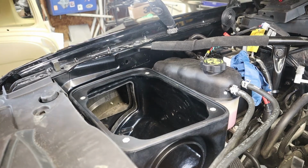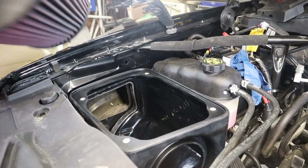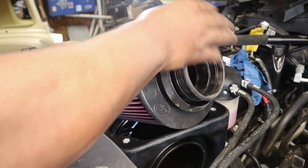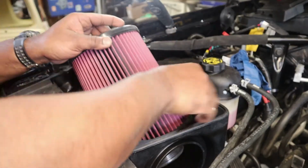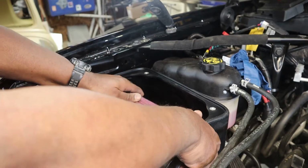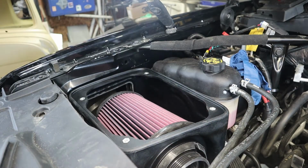All right, guys, now we're gonna get our 8-ply reusable filter, and we'll put it in here. It should slide down in there. Just drop it in there, put it in the hole, and it has a little snap. You should snap it just like that. You see it's in there.